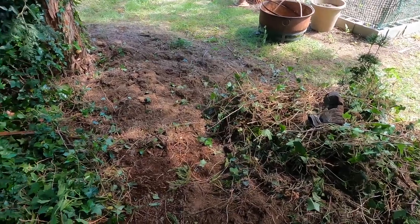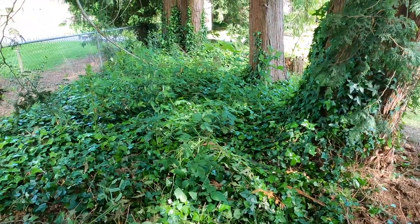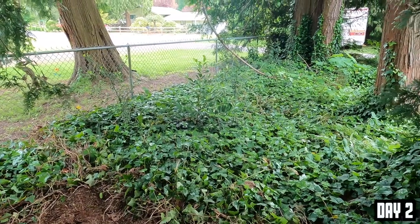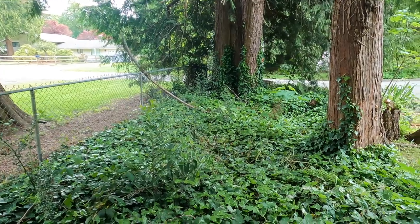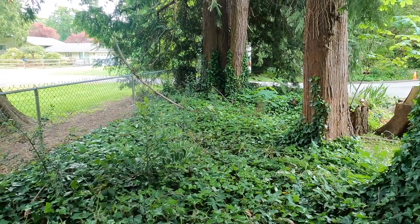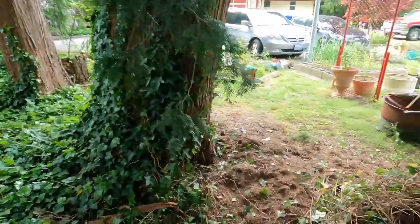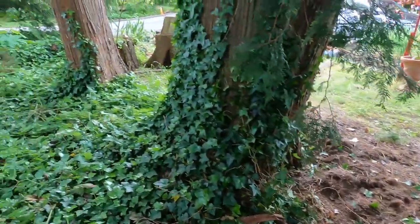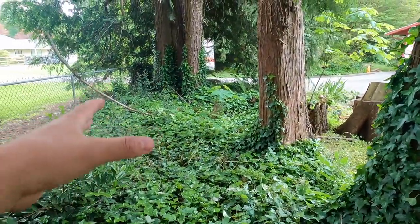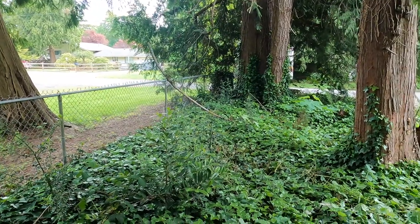So we're just about to run out of battery. We've got most of this area done for day one. All right, we're back here with day number two. This is the next morning. Today, we're hopefully gonna finish off this other half of the area and we'll call it a day. I still need to haul all this debris away. So now we've got all this left to do and then we've also got all the hauling, but I think we'll be able to manage today.